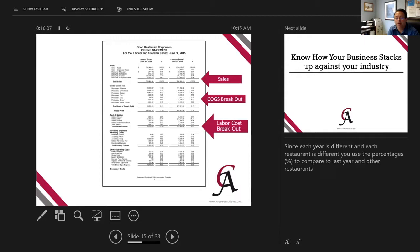Your labor cost breakout. Once again, it's broken out. This particular example breaks it down between owner's wages, staff wages, clerical, and compensation and commissions. So once again, you get your total, you get your payroll taxes, you know what your overall totals are, and you know what each department within that is. Those departments don't vary from business to business, company to company, industry to industry, and not even within the same industry is everybody broken out exactly the same. But like I said, it's all important to know.